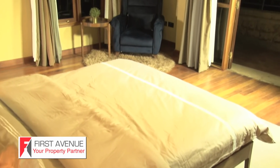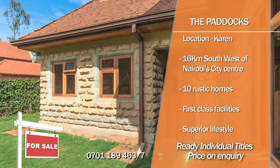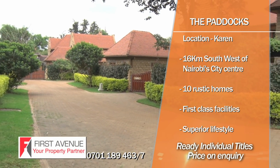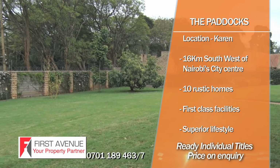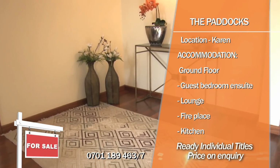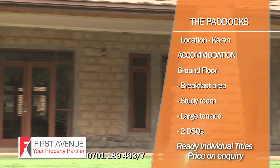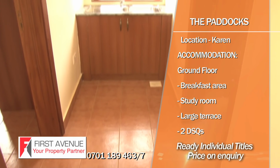The Paddocks, Karen is conveniently located on 3D Lane, 16 kilometers southwest of Nairobi city center, and comprises of 10 rustic homes within a gated community, with first-class facilities offering a superior lifestyle. The accommodations include, on the ground floor, one guest bedroom en suite, spacious lounge, fitted kitchen breakfast area, study room, large terrace with open fireplace leading to the gardens, and two detached servants' quarters.